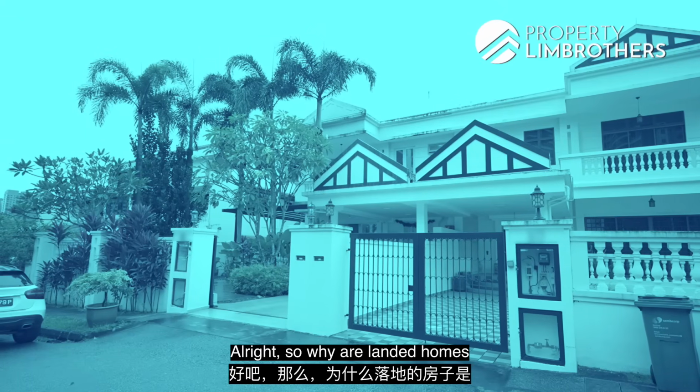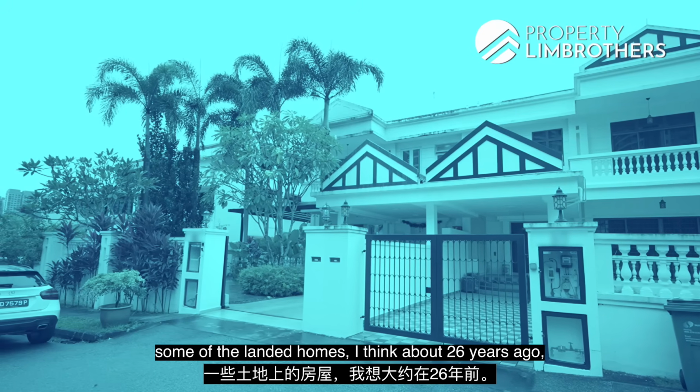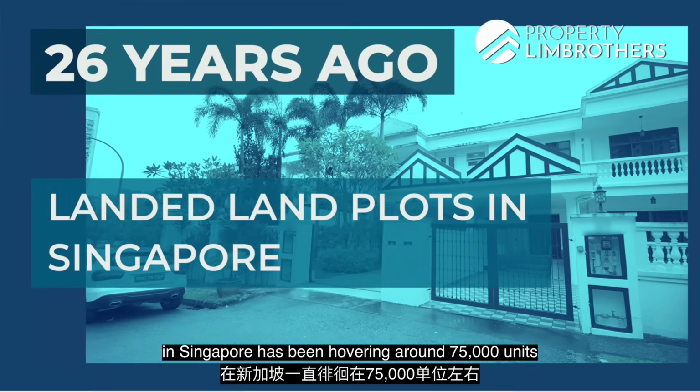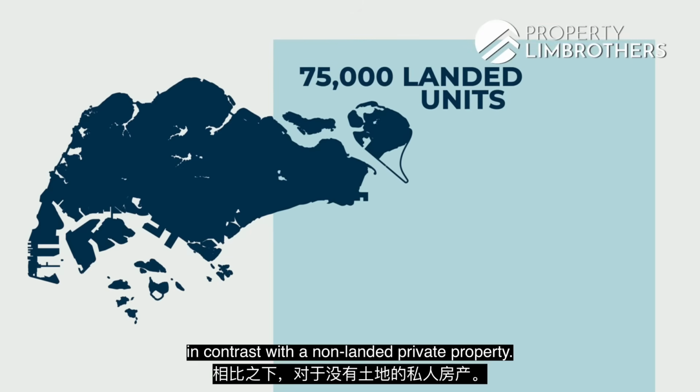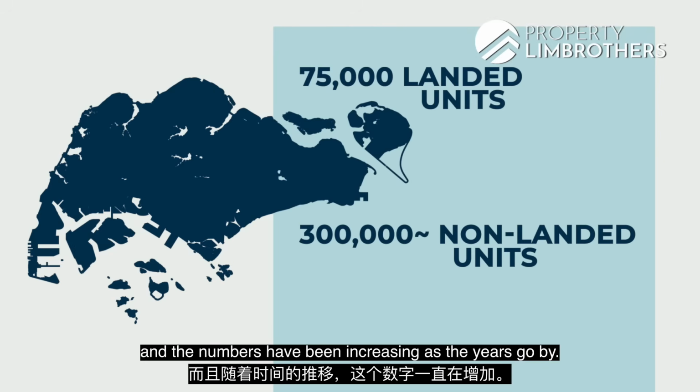Alright, so why is landed house such a sought after asset class in Singapore? If you take a look at the numbers of landed homes, since about 26 years ago, the number of landed plots in Singapore has been hovering around 75,000 units. In contrast, for non-landed private properties, the number has been 330,000, and it has been increasing as the years go by.